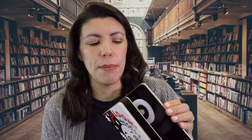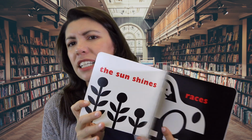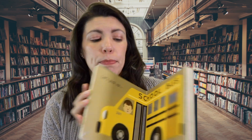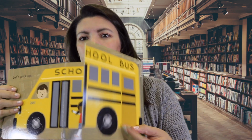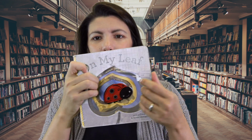So let's talk about how to select the board books for babies at this stage, some do's and don'ts. Some do's are obviously black and white books. Babies love black and white. It's really great for them visually as babies. They're really captivating and it's just simple for them to process. This is good. Also books where the pictures are very big and there's not a lot of words. This is obviously great for babies. And of course they love flaps and little things like this. So yeah, they like this.